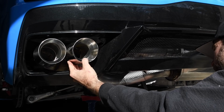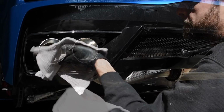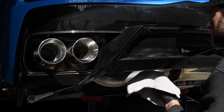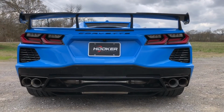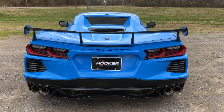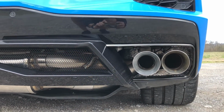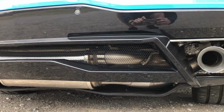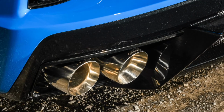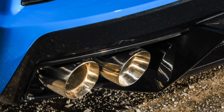Before firing up the engine, we cleaned the system with solvent so our fingerprints wouldn't stain the pretty exhaust. The Hooker system for NPP-equipped C8 Corvettes looks and sounds incredible. It's precisely what this Corvette needed. We especially liked how the polished center muffler is visible ahead of the rear fascia. The optional polished double wall tips stood out in the openings and featured the distinctive Hooker Blackheart logo.